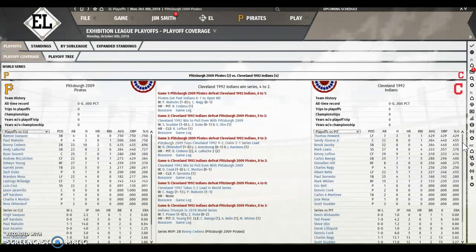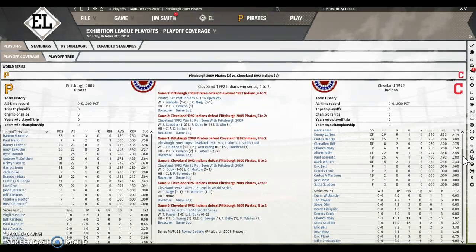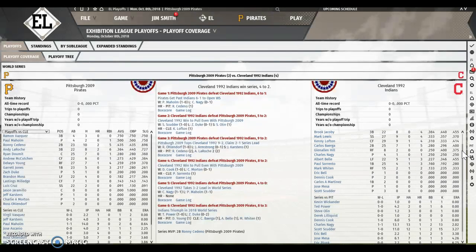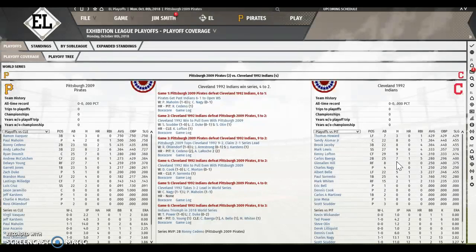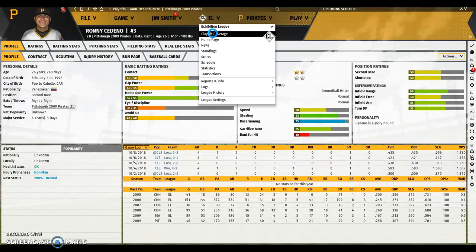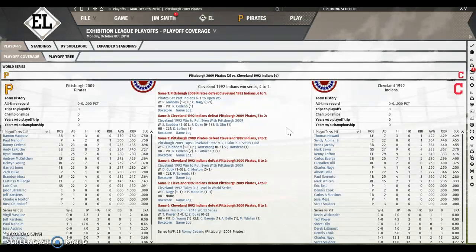Looking at the winning Indian side. Some really good pitching by Charles Nagy, who had a 2.02 ERA. Scott Scudder got a win. And some balanced hitting for the Indians in the series. The series MVP was Ronny Cedeno. And overall, interesting that a Pirate won the MVP, but overall it is the Indians who take home the series.